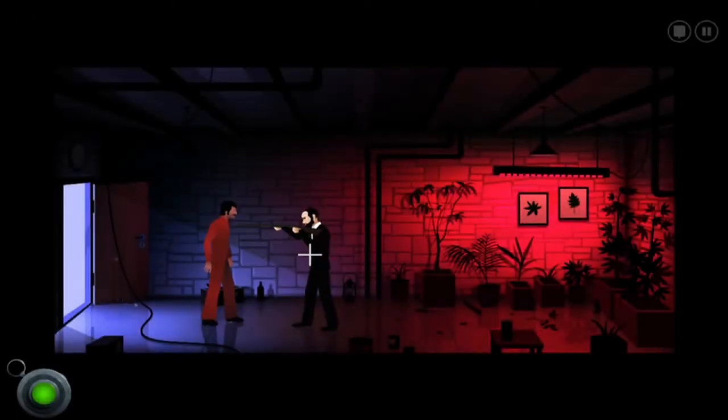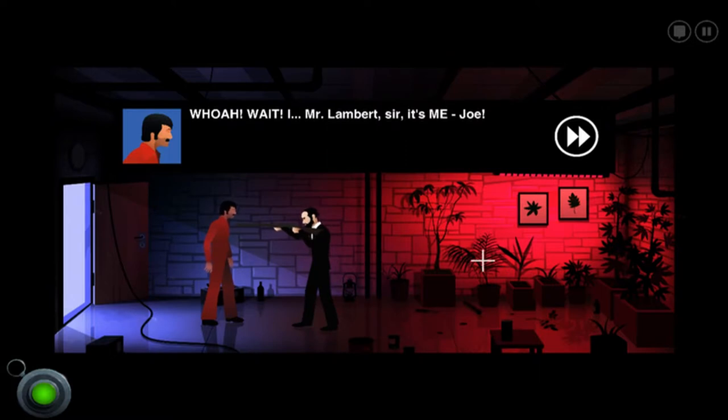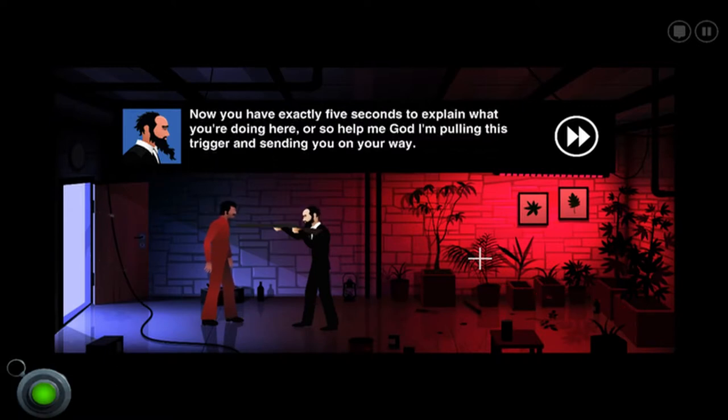Oh, hello. Stop right there. Whoa, wait. Mr. Lambert, sir, it's me, Joe. I don't know you. What are you doing in my house? You sent me here, remember? I've done no such thing. For an intruder, you're not very bright, you know that? For all the commotion you caused getting in here, you might as well have brought a bulldozer. Now, you have exactly 5 seconds to explain what you're doing here. Or so help me God, I'm pulling this trigger and sending you on your way.